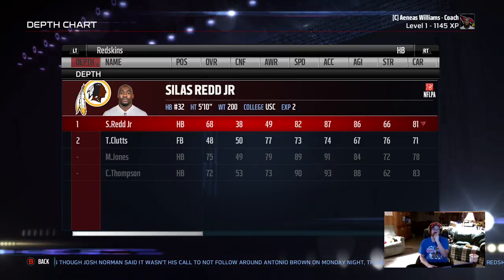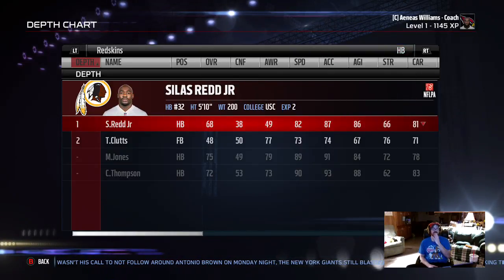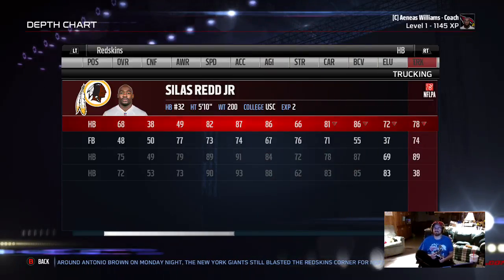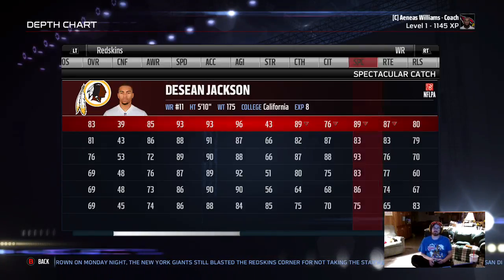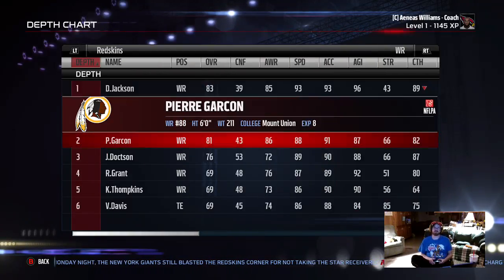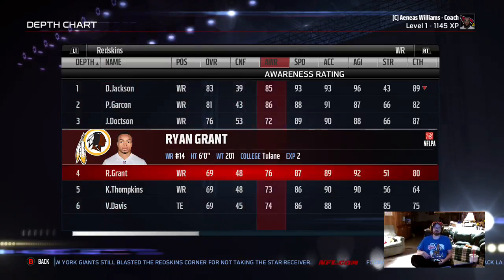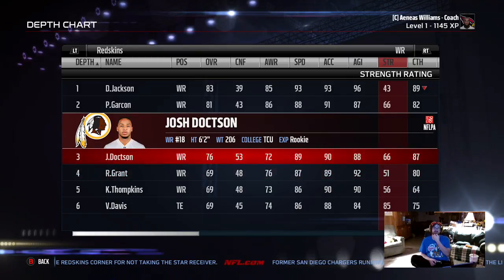So this is gonna be bad. So they have Kirk Cousins, of course. Their starting running back is a 68 overall with 82 speed, Silas Redd. Wow, and his confidence is shot. I mean, they still have DeSean Jackson, Pierre Garçon, Josh Doctson, so they have some good receivers. I'll give them that. Jackson's about the only one that's going to be able to outspeed or come close to him. Oh, he's killing it as a rookie.